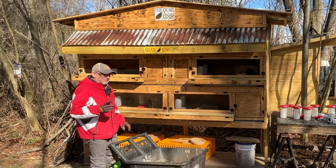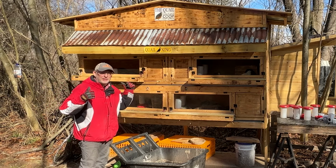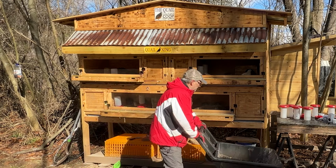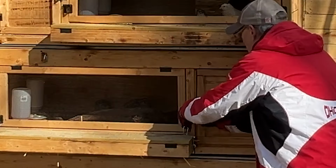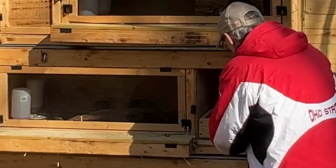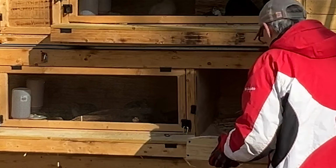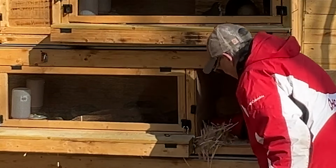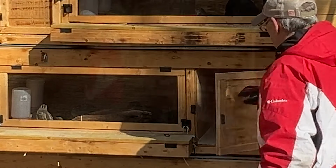Now, if you don't know it, my compost bin is right over here, and my garden's right here. So all of their waste goes in the compost bin, and in spring next year, probably late fall next year, I can use it in the garden. So first thing I'm gonna do is just clean this out and then we'll get fresh straw.